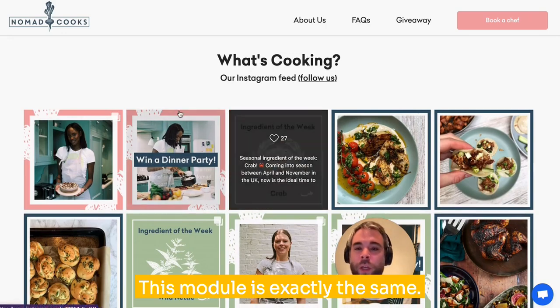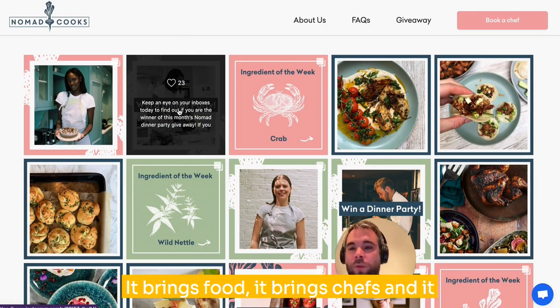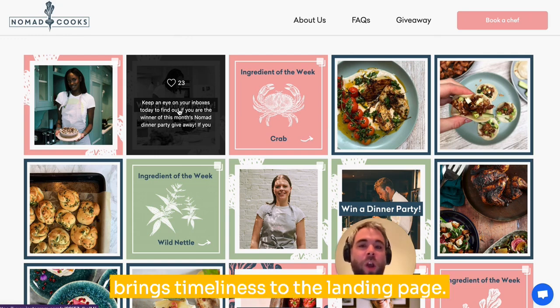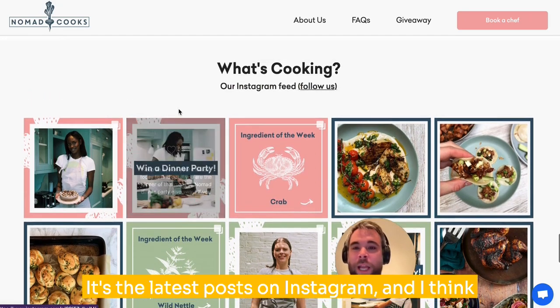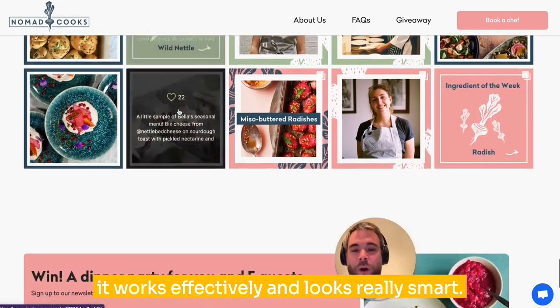This module is exactly the same. It just brings a richness, it brings food, it brings chefs, and it brings timeliness to the landing page. It's the latest post on Instagram, and I think it works effectively and looks really smart.